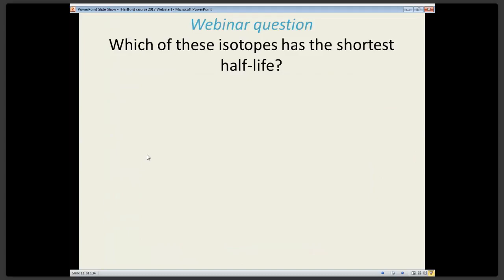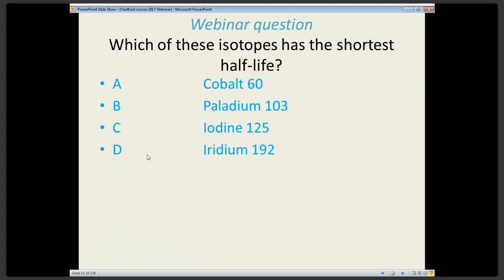So here is our first webinar question. Which of these isotopes has the shortest half-life? I'm going to show you some choices here, and you ought to pick the right one. Cobalt-60, palladium-103, iodine-125, excuse me, and iridium-192. So which of those has the shortest half-life? And I'll give you a moment to answer.